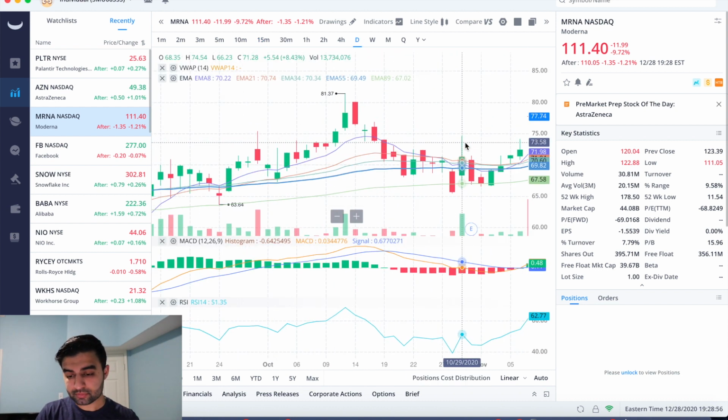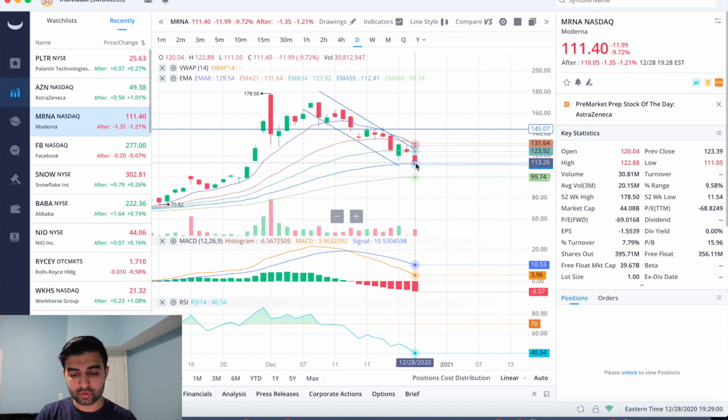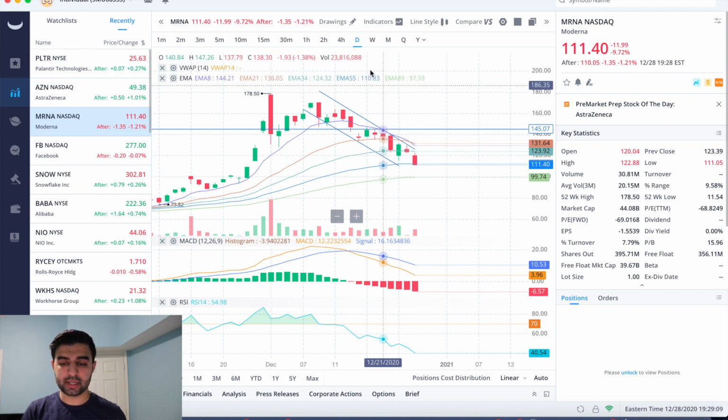If not, you know, we could keep dropping if it's not able to kind of overtake this 55 EMA at 112 and use that as a line of support. Then we could see an even worse drop. Like I said, 89 EMAs all the way down at 99.